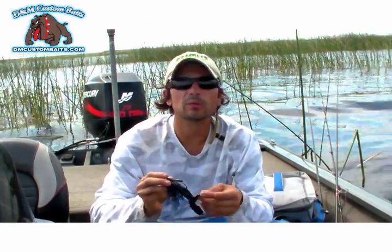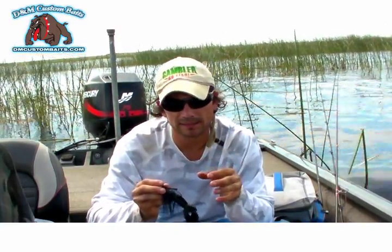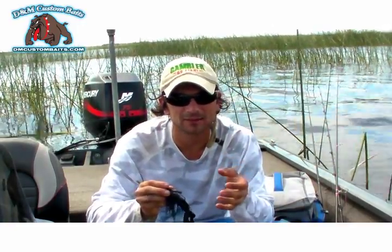The big key with both these baits is they're big. They're big, bulky baits. I'm dealing with some big fish. I didn't get anything over like 6.5 pounds, which kind of sucks.